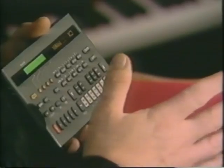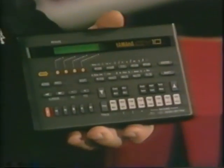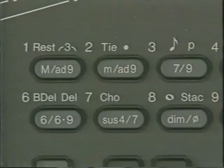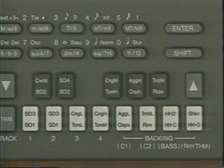The purpose of this video is twofold. First, an overview and brief look into the primary uses of the QY10. Secondly, a more in-depth and functional approach into this amazing technological package.